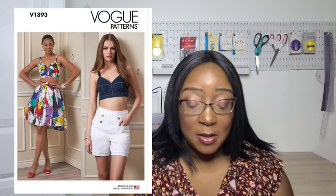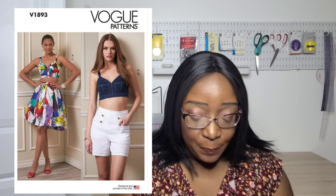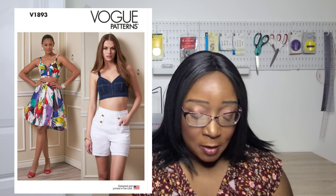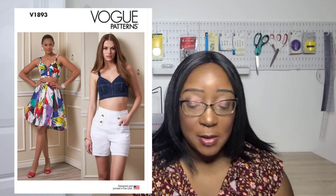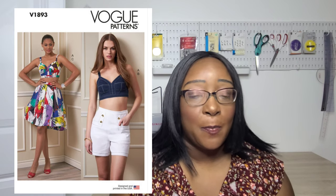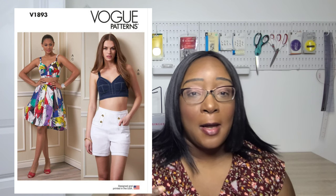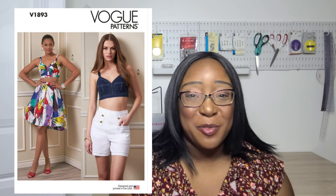Now, this is a pattern that I actually would buy. It is the Vogue V1893. So you have a Misses top, shorts, and a skirt in this pattern. I would like to make the skirt and the shorts out of this pattern. I might even make the halter top and put it over top of a button up white type shirt. I think that would be really cute.